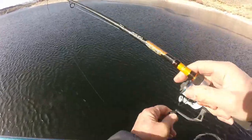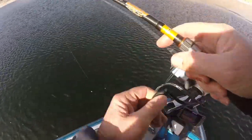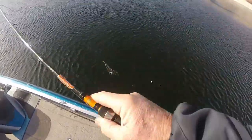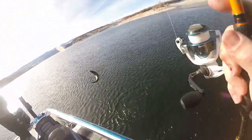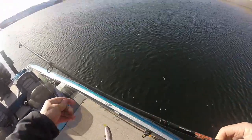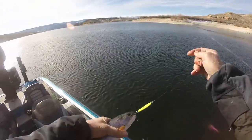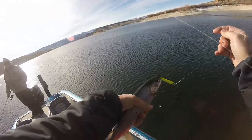Well, there's another one that hit. Thinking it's a kokanee. No, it's a little lake trout. No, is it a rainbow? What is it? That looks like a little rainbow or a cut. It's a little cutthroat. That's kind of cute, huh?